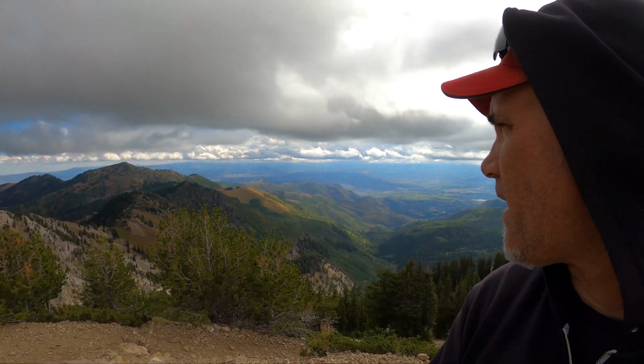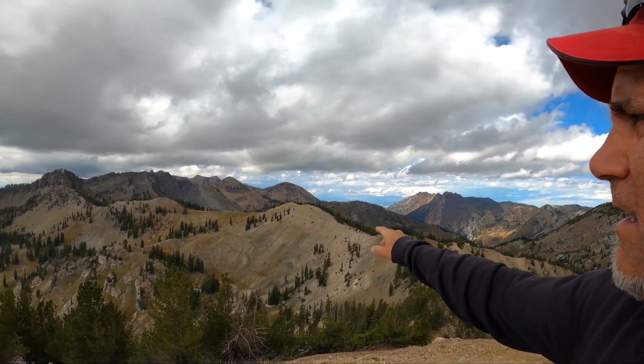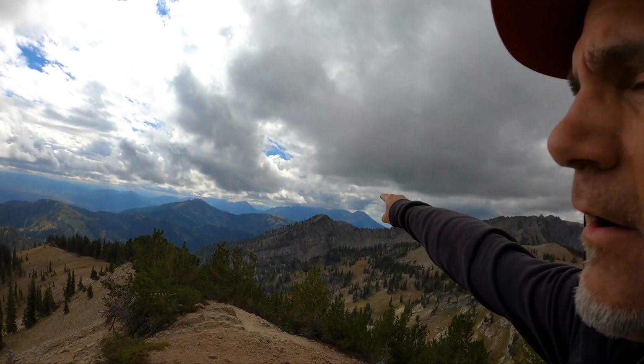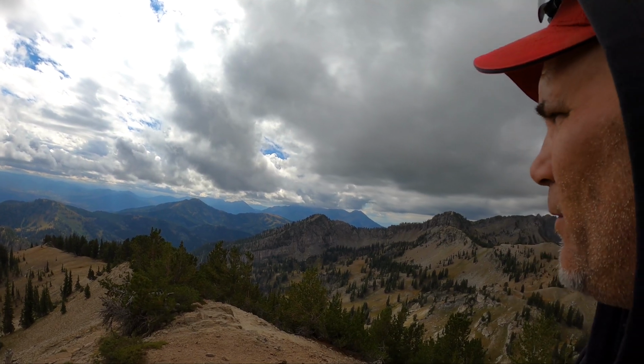Over here behind me, that's the Heber Valley. Over here is Little Cottonwood Canyon, the Alta Ski Resort, Devil's Castle. You can see the tram from Snowbird. And over there is Mount Timpanogos with its head in the clouds. But it has been a spectacular hike. It's getting pretty cloudy up here, temperature's cooling, and we're supposed to get some rain this afternoon, so I'm going to head back down to the lakes and onto the car.